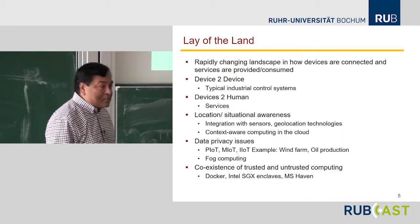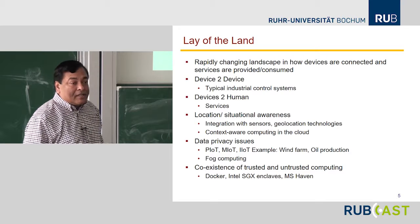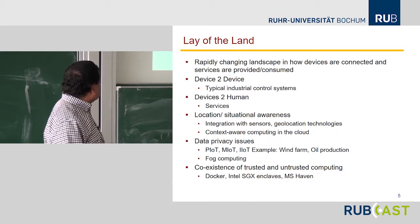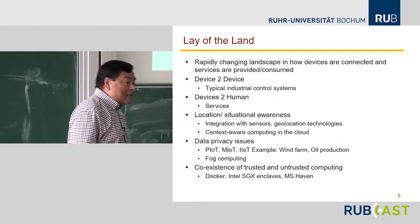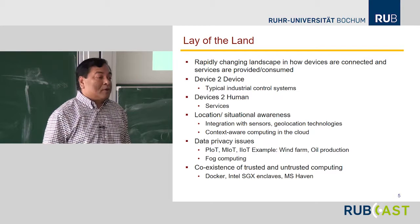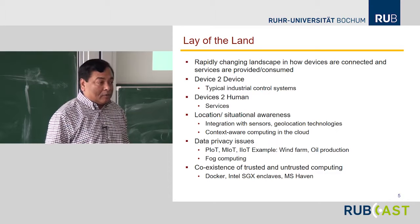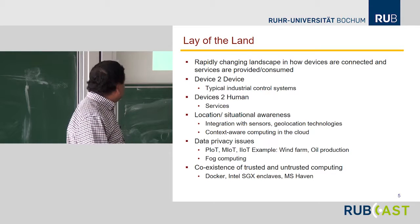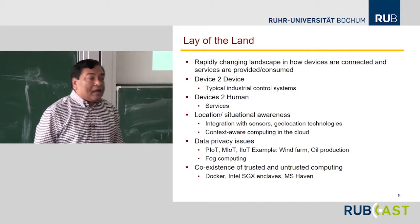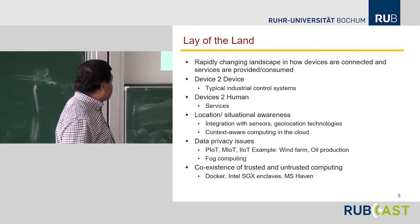More recently, we have device-to-human connection. When you have device-to-human connection, we primarily talk about services. This could be any of the services that you use on your personal device, for example. These services typically have location and situational awareness. GPS is a very common thing. Depending on where you are browsing the web from, as you have seen, the search result changes. If I type weather into Google, I'll get weather here for Bochum, and if I do the same thing in Amherst, I get the local weather there. That provides context awareness, and this context awareness just feeds into the cloud, which provides these services.